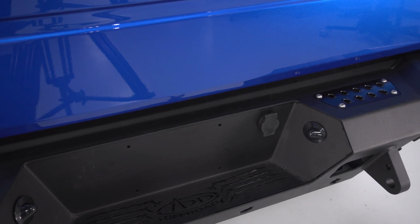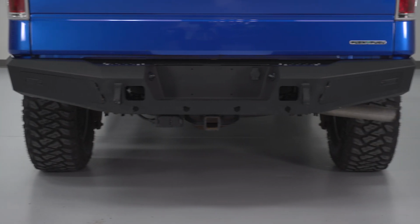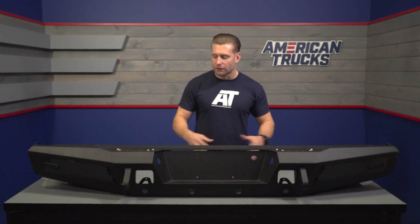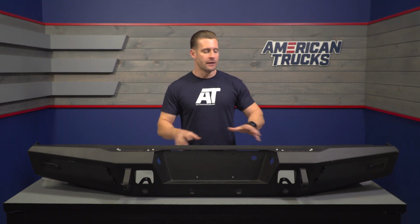Finally, you're also getting some raised punch plate up top here, which might be a little hard to see right now, but basically that's gonna give you a little bit more traction when you're trying to access something in your bed. And then last but not least, all of the unique HoneyBadger logos and lettering on this bumper have all been CNC cut into that plate metal.